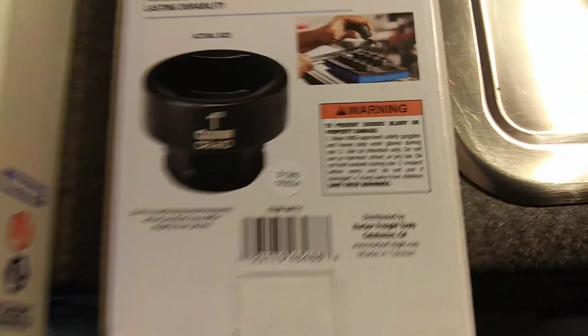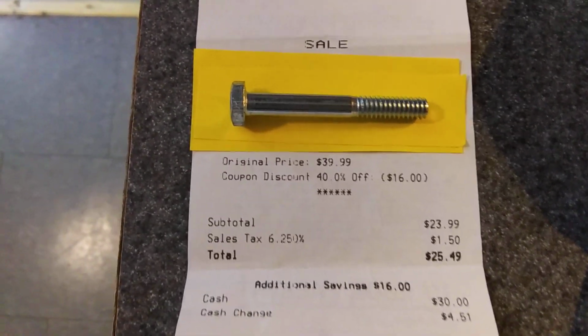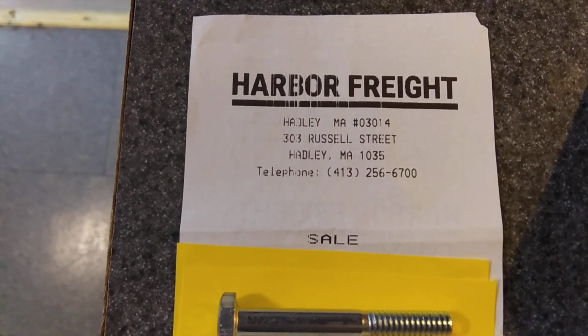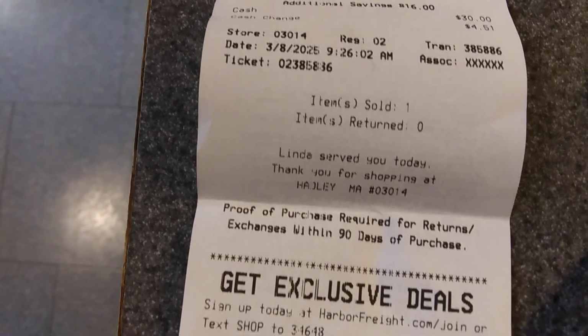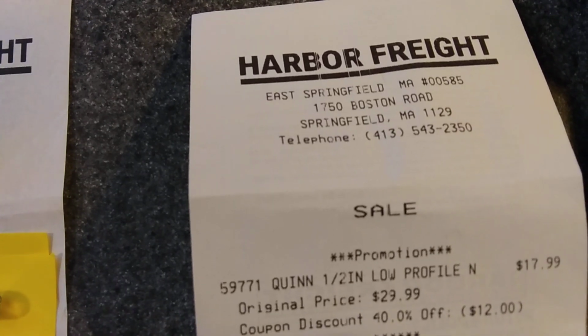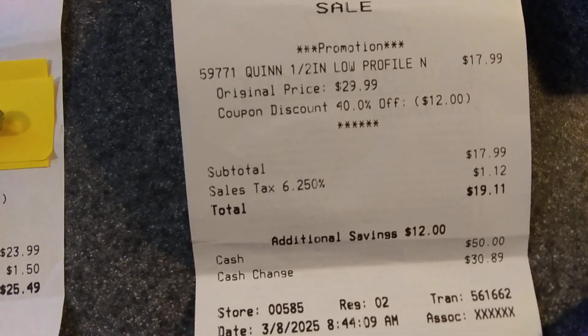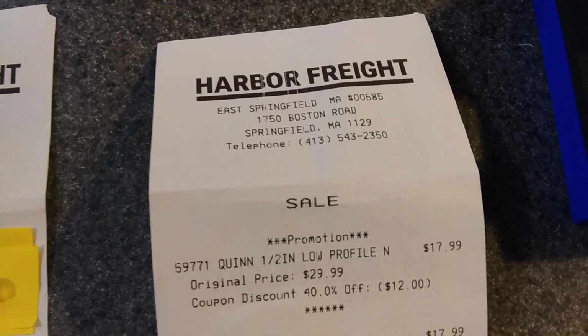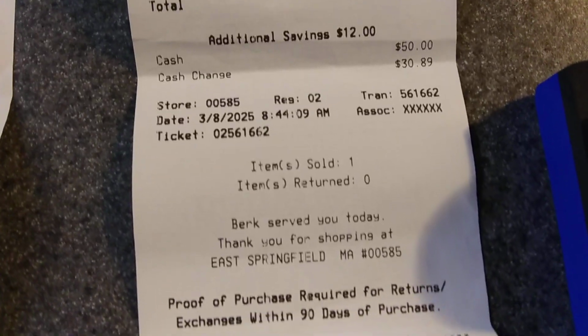Yep, right there. Okay, I got these for not quite $45, just under $45 for both sets, as you can see right there. I had to go to two different stores, so there's two different receipts. But it was worth it because they're 40% off, and I saved $28 by buying both sets, metric and SAE. Total, I saved 28 bucks. So it was a good deal, and when those good deals come up, you've got to jump on it. That's for sure.